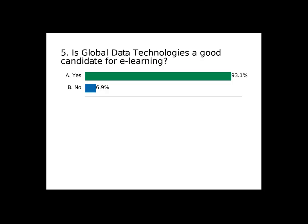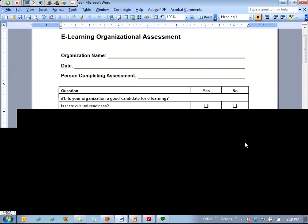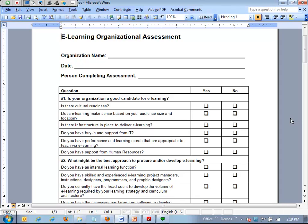At this point, we're going to toggle over and look at the handout called E-Learning Organizational Assessment. Again, hopefully you received this in our reminder notice on the 26th. So please go ahead and get this in front of you. We're also showing it on the screen as well. And we're going to use this assessment throughout the rest of our time together.